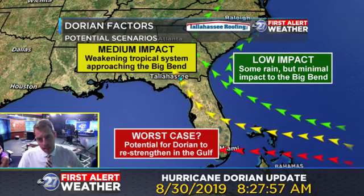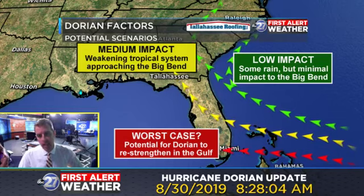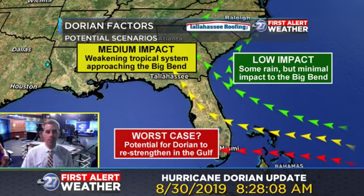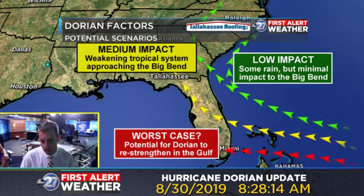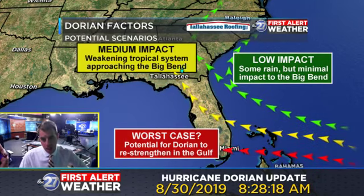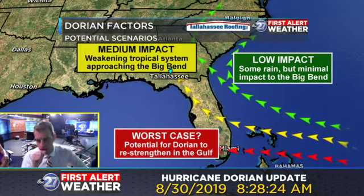Here in the Big Bend, in the Panhandle, southern Georgia, it's not as urgent, I would say. It's not a good idea or a bad idea to go fill up the gas tank, assess that readiness kit, but you don't have to go scrambling yet. There's still lots of uncertainty, lots of time. Wakulla, Franklin County still kind of falls under this general umbrella of impacts. Again, these impacts are more regional than exactly local on what we're expecting for our entire area.